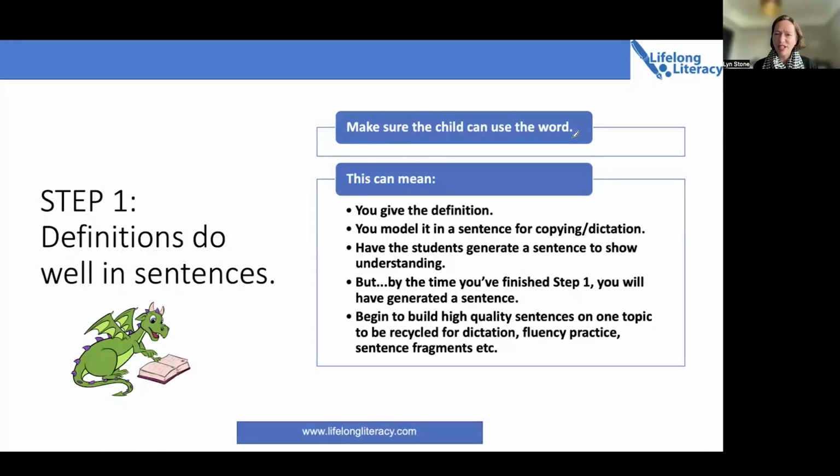So when you've done step 1, you've either given them the definition or you've modeled that word in a sentence for copying or dictation, or for differentiation, or with more advanced students, you have them generate a sentence to show you understanding. So this part is scaffolded. But by the time you finish step one, you'll have generated a high quality sentence with a capital and a full stop. It's always a sentence.